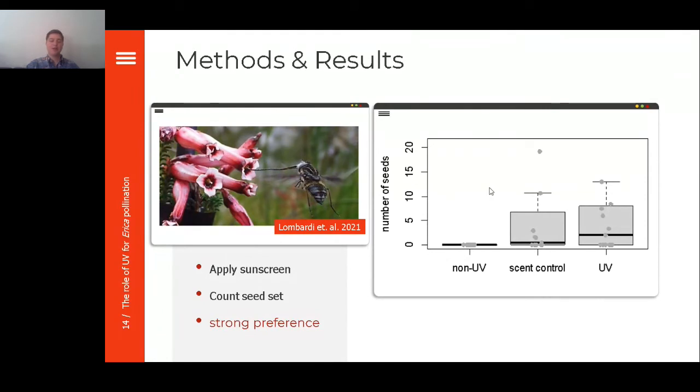So if the scent of the sunscreen would have any impact on the flies, we would be able to pick that up. And when I counted the seed set, it was quite a clear result that the scent control and the unmanipulated flowers, which both reflected UV, had a normal seed set, and then the treatment where I had removed UV had very low seed set. This indicates that the long proboscid flies have a very strong preference for UV in the flowers they visit, and they might even rely on the UV patterns to be able to insert their proboscis.